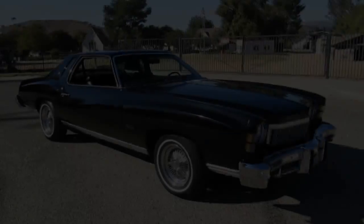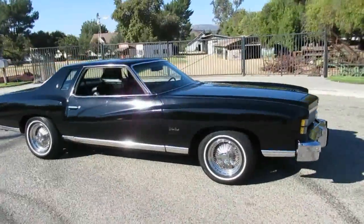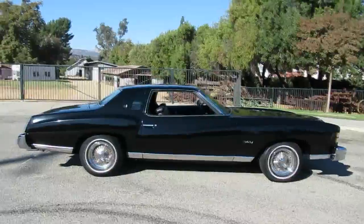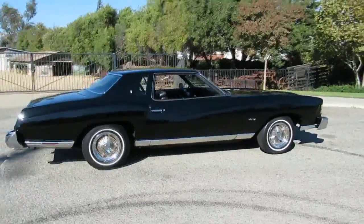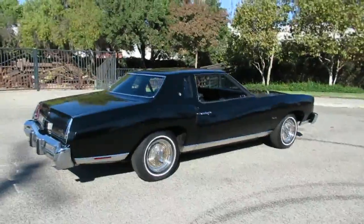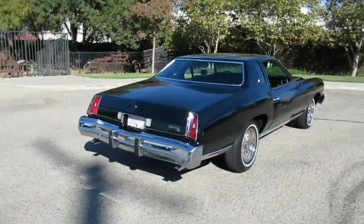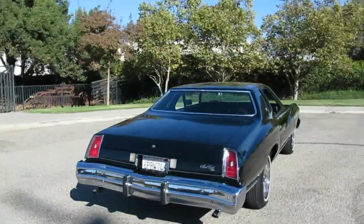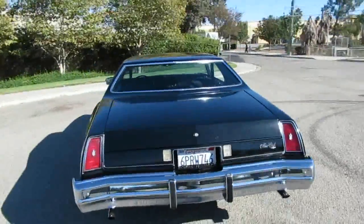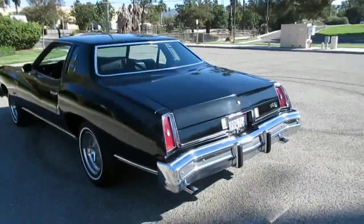All right. Here's a cool cruiser. You don't see a lot of these in normal condition these days. It's a 1974 Monte Carlo. These are really neat cars, a big-bodied car, but comfortable. It's got a 350 V8 in it, Turbo 350 automatic transmission. They come factory with power disc brakes and power steering. It came originally with air conditioning. It's still there, but it doesn't work. It needs to be gone through.